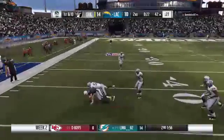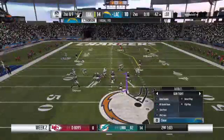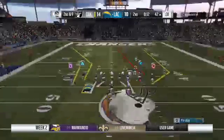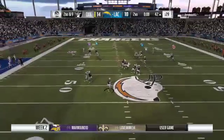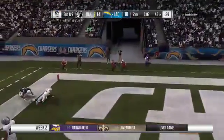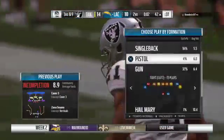Dancing to his left. And this time he's able to take it down to the 42. He'll get just a yard on the scramble. It's 2nd down. Now the Chargers hustling, trying to get up and get set. Now a shotgun snap as they'll look to throw. He's going to air one out. And that is incomplete. 2 seconds left on the clock.